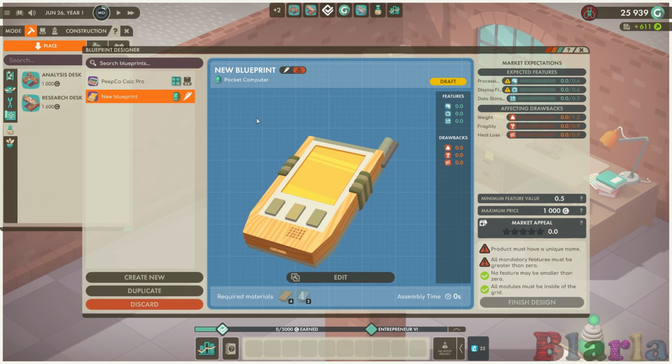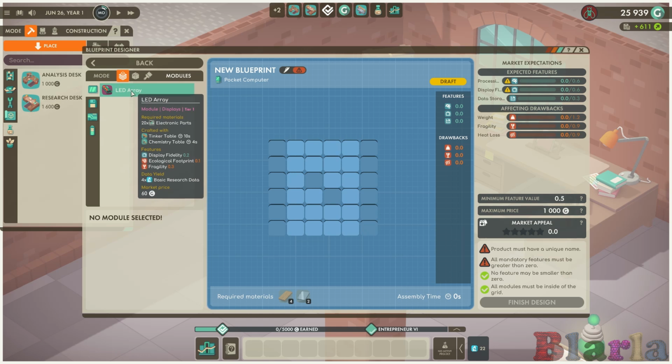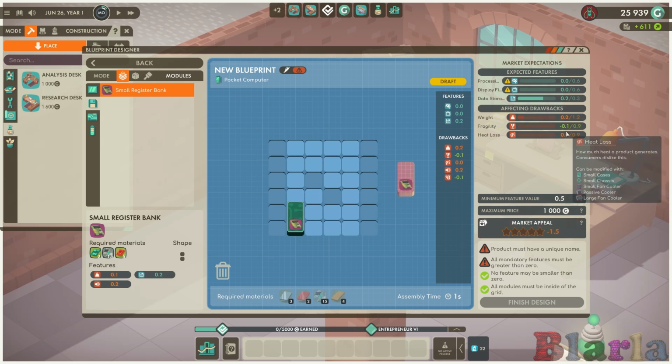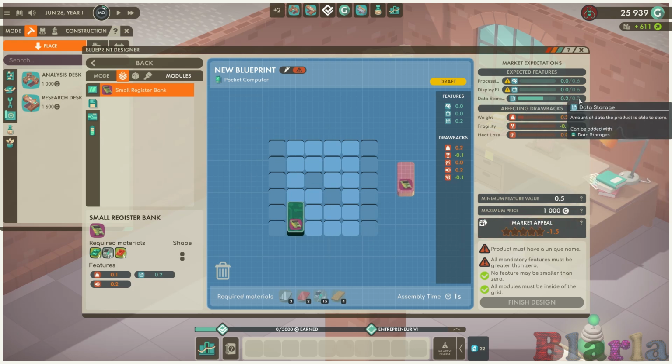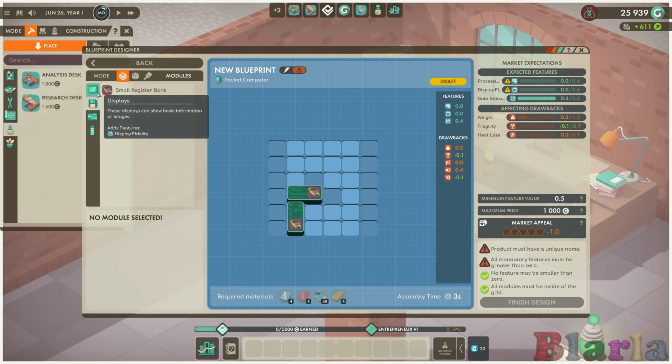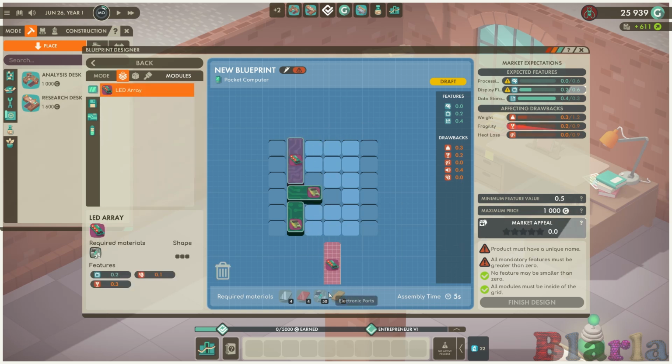Right. Okay. The new pocket computer, right? Okay, let's edit this. We haven't finished this. So, yeah, look. We have a small registry bank. It is small, isn't it? And it looks like... So, if it's saying... Hang on. Amount of data the product is able to store. So... Look. The market appeal is not good. Would you like a screen on it? Maybe they'd like a screen. Or two.